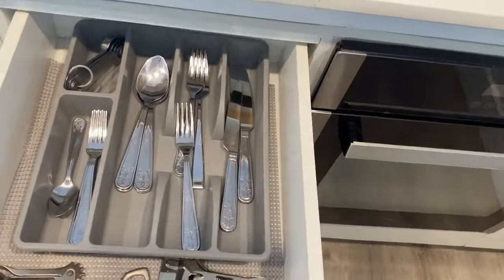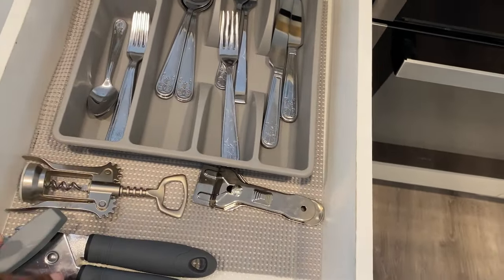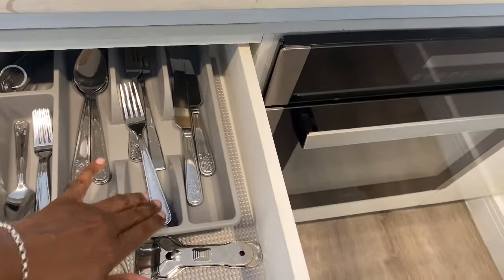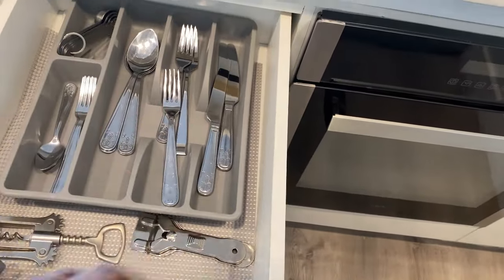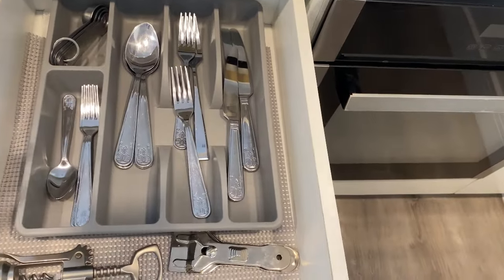Let's see what I have in here. Just the usual. You need a can opener, a bottle opener, because people like to drink wine sometimes. And let me tell you something else people need: measuring cups. You don't understand how many times I get people asking. Of course, this is not going to look like this when it's presented to my guests. I need everything to be on point, but I'm just here right now showing you guys some things.